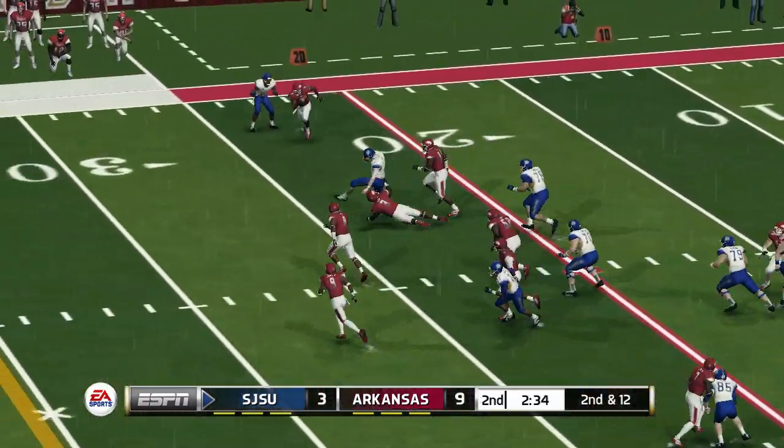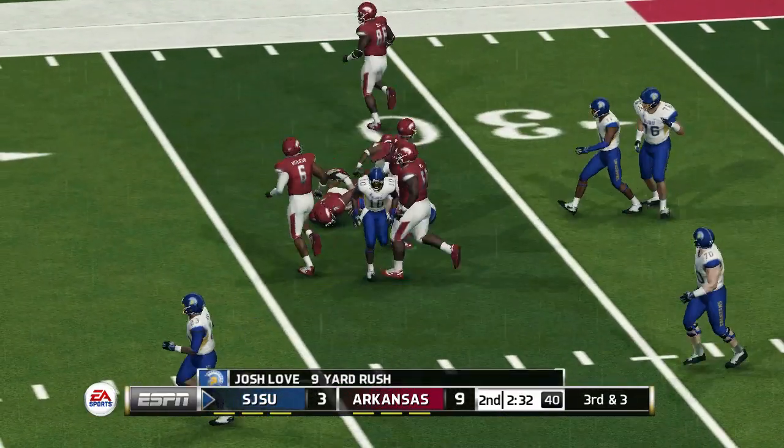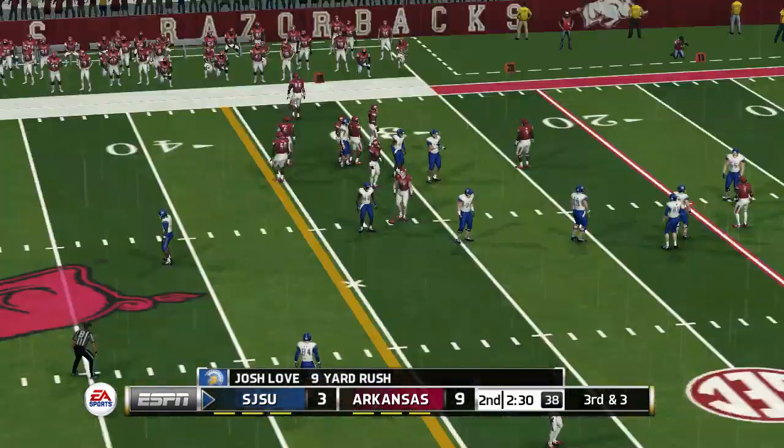He's going to try and scramble. And he's tackled at the 32-yard line.